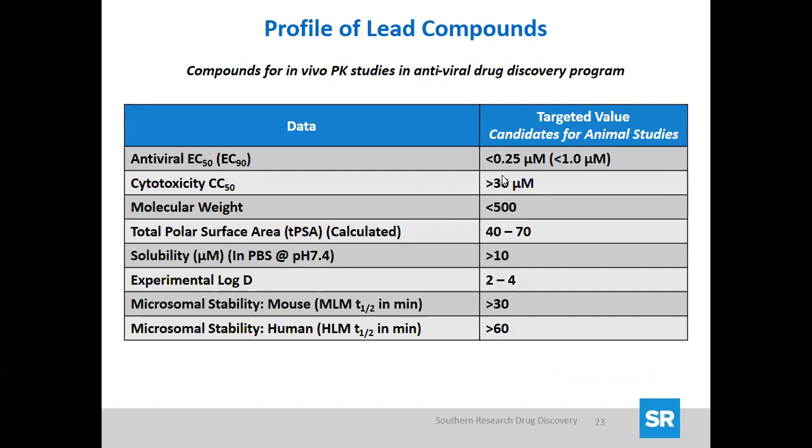Cytotoxicity has to be greater than 30. Molecular weight, we try to be less than 500 or around 500. Polar surface area between 40 and 70, because with a lot of these viruses, the viremia happens in the brain, so we need to have the compound going into the brain also. The solubility has to be greater than 10 micromolar. Experimental log D somewhere between 2 and 4. And microsomal stability in mice has to be greater than 60. For humans, it has to be greater than 60.